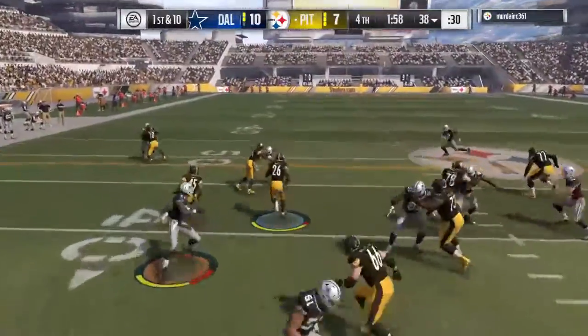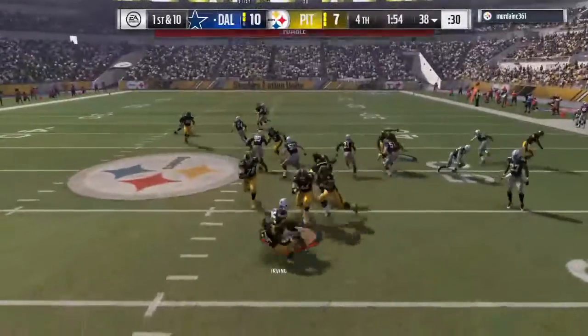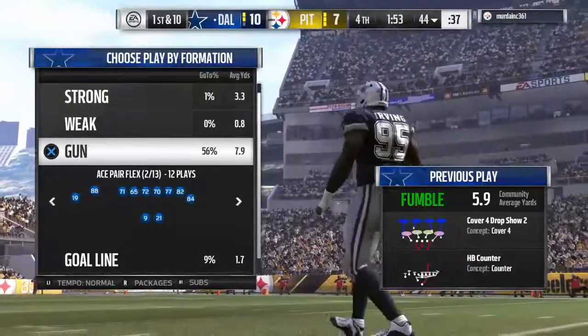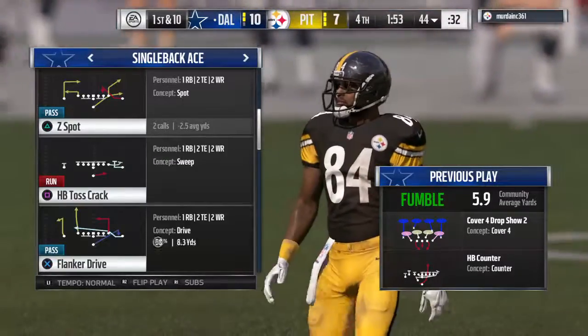Now a first down carry by Bell. Now Bell hit. He lost the football. It's picked up by the Cowboys, and his guys will take over at their own 44-yard line. Here's the Dallas offense now heading back out onto the field. They have the 3-point lead.